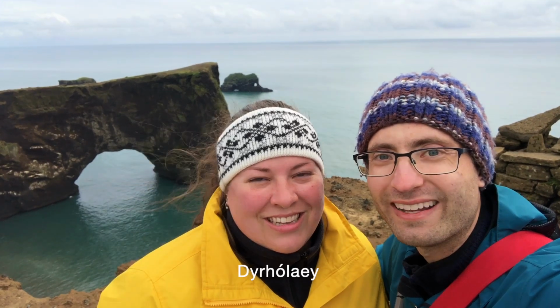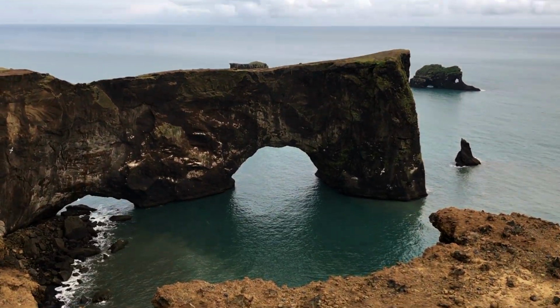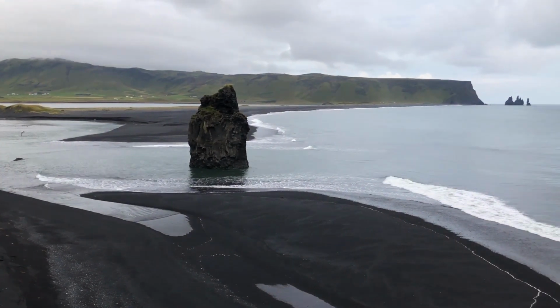Hi from Dyrholaey. Hopefully one of those was pronounced correctly. Dyrholaey is a promontory that juts out into the sea. It's a great place for bird watching, and in the summer you can usually find puffins hanging out on the cliffs below. We're at a nice viewpoint overlooking Reynisfjara beach, which is a black sand beach in South Iceland.